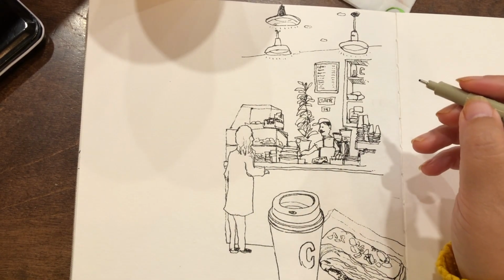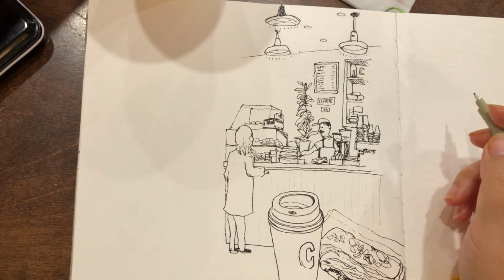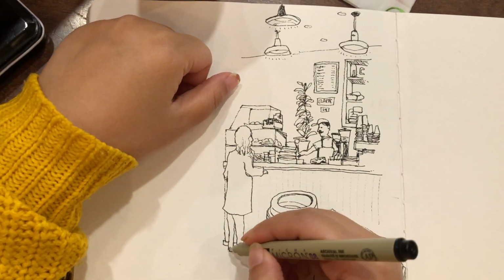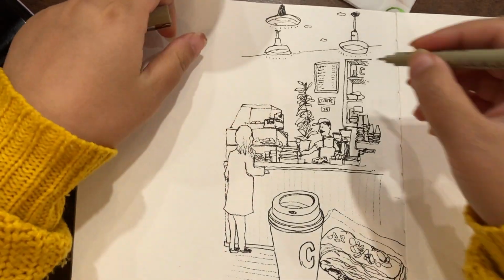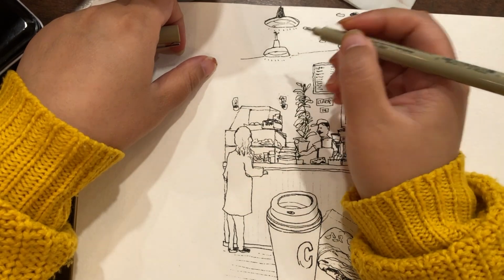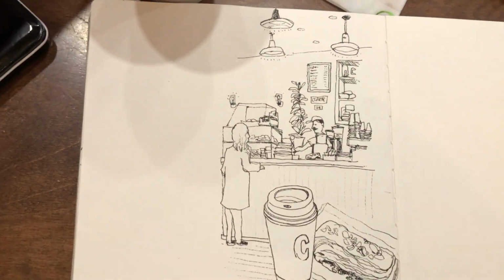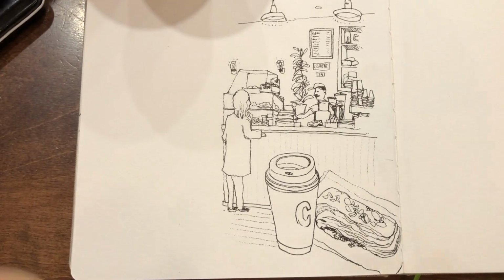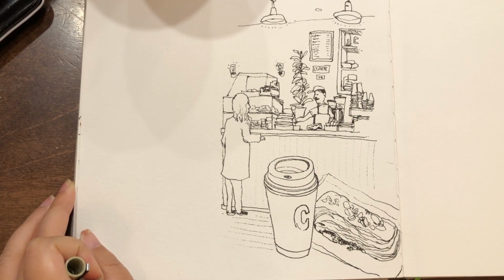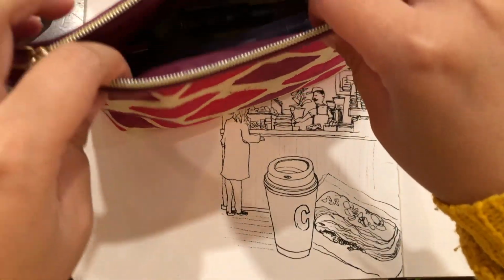Just finishing the corner of the counter around the lady's left side, adding little loose lines to show the wooden planks and the floorboard. There's another lamp on the wall and another one. Yeah, so the lamps in cafes and restaurants can be really interesting, and they could have a variety of different designs of lamp hoods. So that's it for the drawing part.